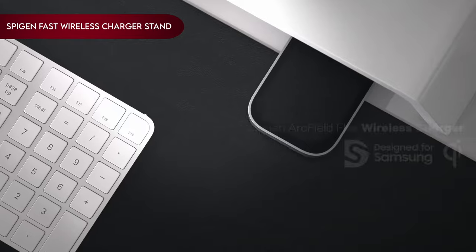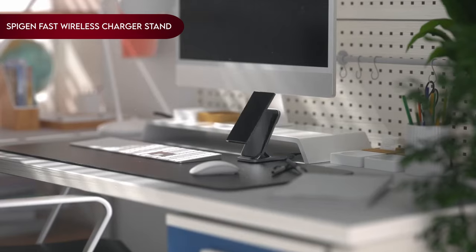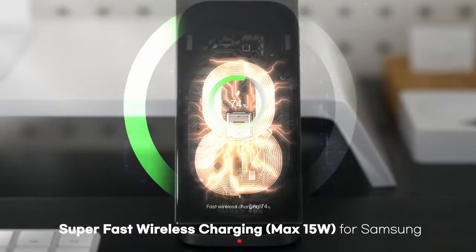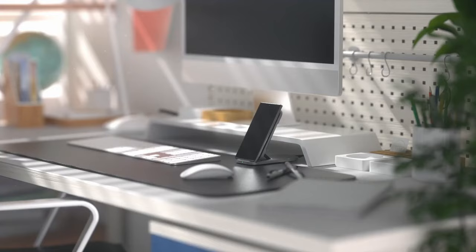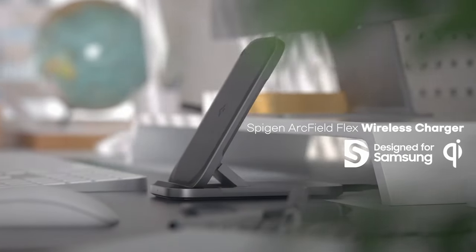On number 2. SPIGEN Fast Wireless Charger Stand. The SPIGEN Fast Wireless Charger Stand offers efficient charging designed specifically for Samsung devices, utilizing a true 15W performance with Samsung's official charging module. It supports up to 15W super fast wireless charging for various Samsung Galaxy and Note series phones like Galaxy S and Note models.